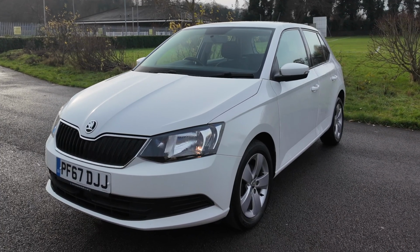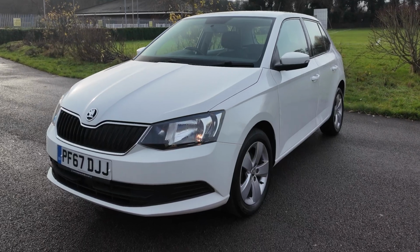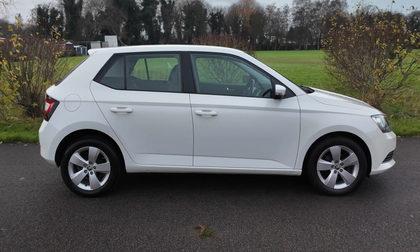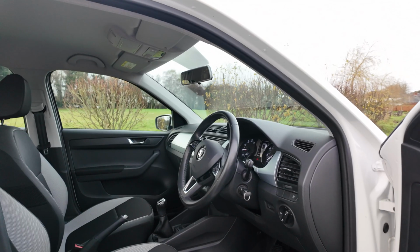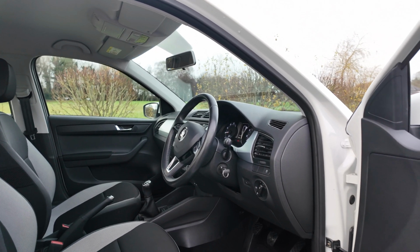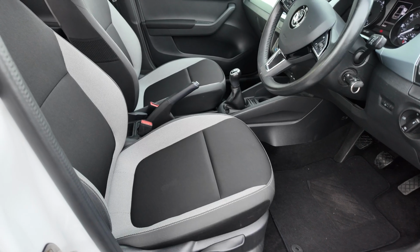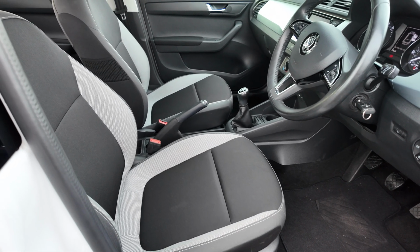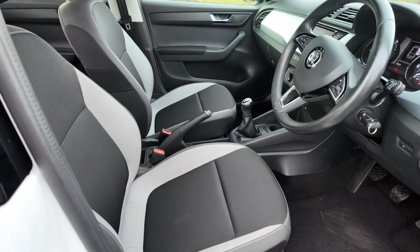63,624 miles. Fuel economy: urban 54.3 miles per gallon, extra urban 72.4 miles per gallon, and combined is 64.2 miles per gallon. It has a 0 to 60 in 10.3 seconds, a top speed of 115 miles per hour, out of a 94 brake horsepower, 12 valve, 3-cylinder engine.